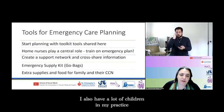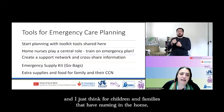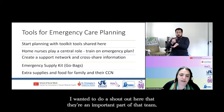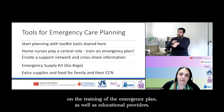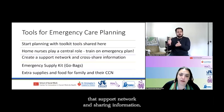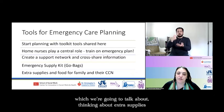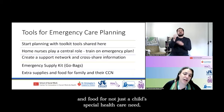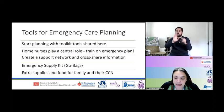I also have a lot of children in my practice, and we're part of a work group in Pennsylvania around home nursing. For children and families that have nursing in the home, I wanted to give a shout out that they're an important part of that team. So we have to remember to include them in the training of the emergency plan, as well as educational providers, thinking about creating that support network and sharing information, talking about the go bags and these emergency supply kits, which we're going to talk about, thinking about extra supplies and food for not just the child with special healthcare needs, but the entire family, and also even thinking about pets.